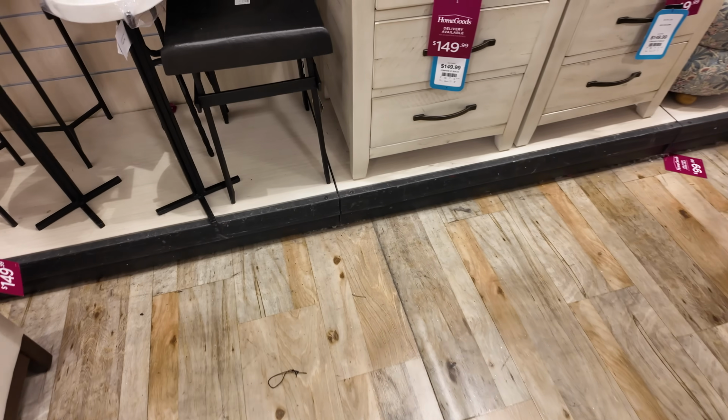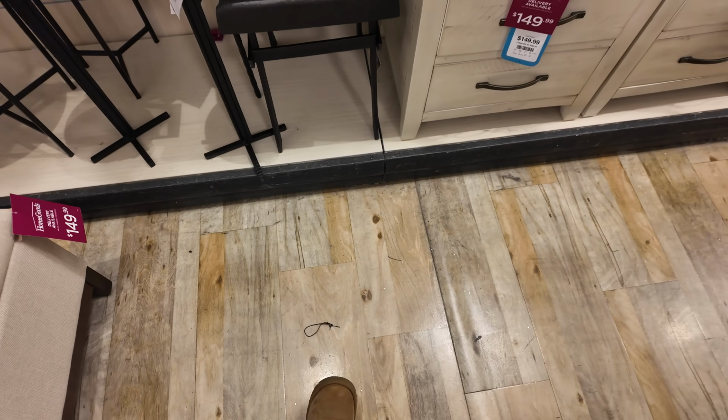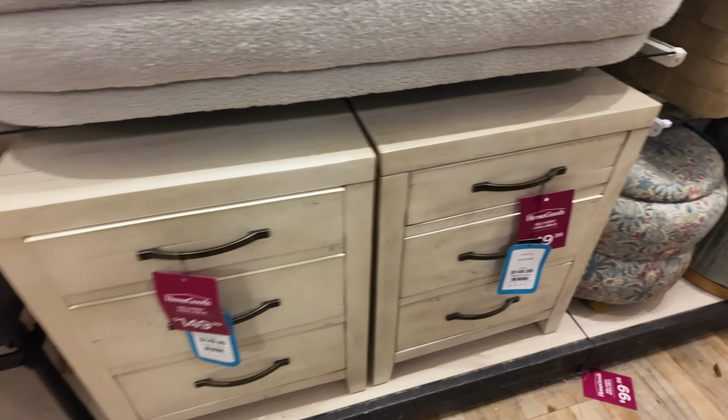And this is a piece of furniture, I'm cheating, but look at this. Oh my gosh, I just thought this was such a great little ottoman. I hadn't seen a piece like that in a very long time.